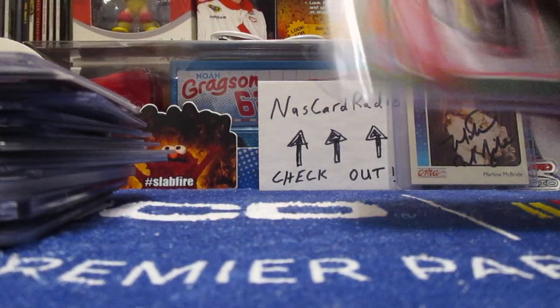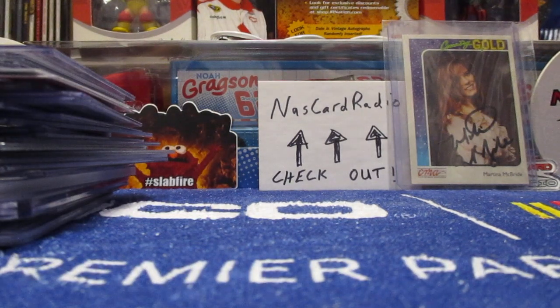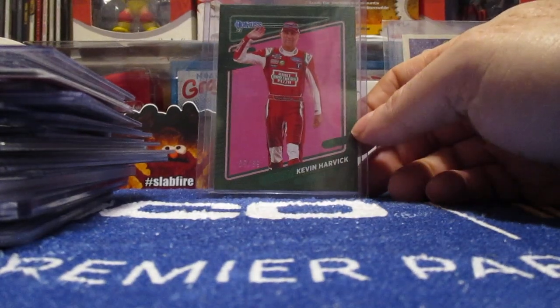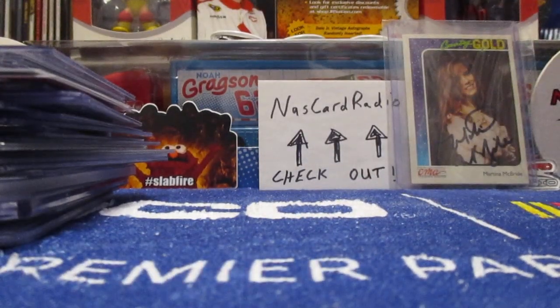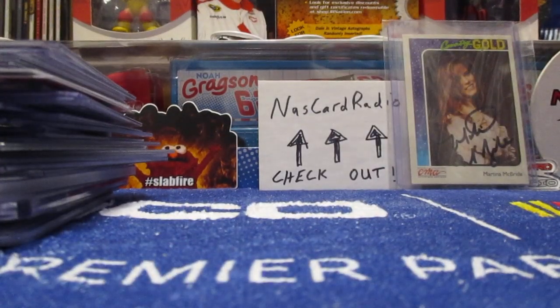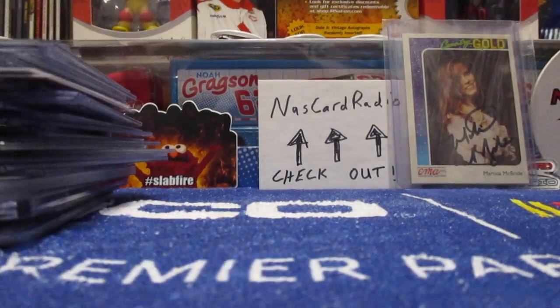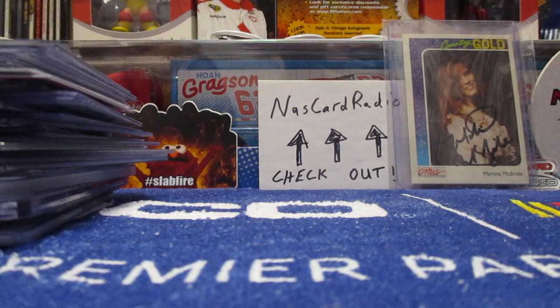Might try to get James Small on that one. I don't have his autograph yet. And we got a Kevin Harvick out of 99. A Kevin Harvick Race Kings out of 99. Stephen Parsons Blue out of 199. And last card in this video, Race Kings Blue, 2022 Donruss.